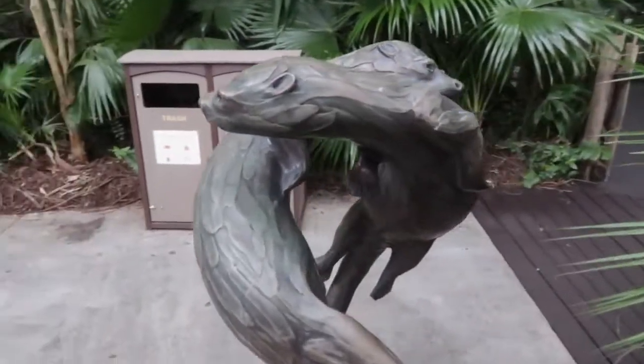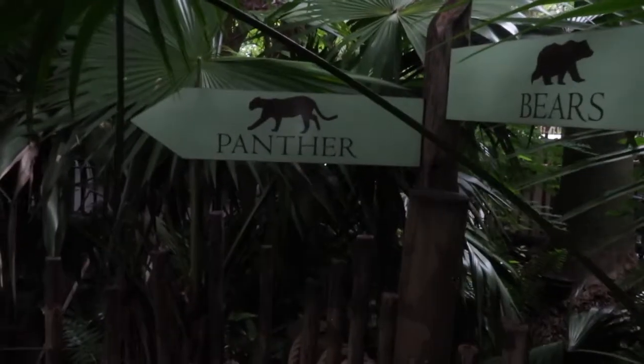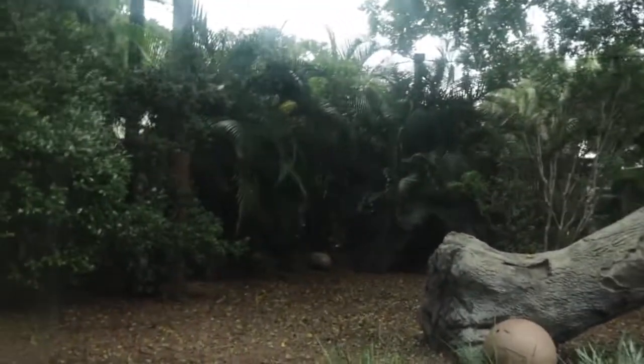I don't know if she's like both of them. They're just sleeping away. No otter poop. More panthers are this way. It's right there laying on the ground.